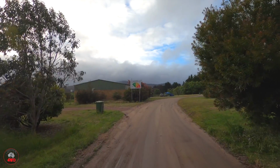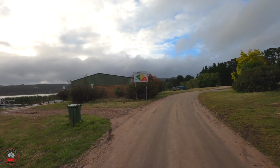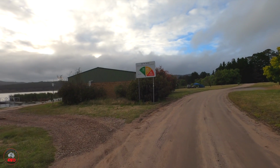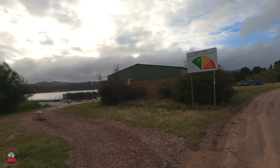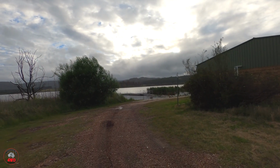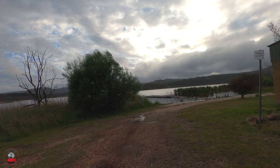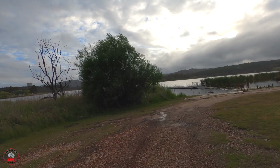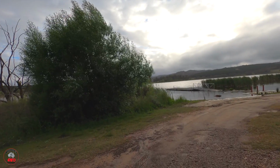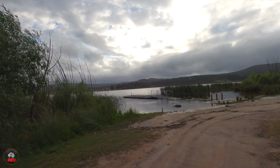So further on from where I was camped, as you can see, there's a building structure here, a jetty. So I'll walk around this jetty area and give you a look. Now, I don't know what kind of boating is done on here. I'd assume you can do kayaks and things, but I will look it up for you.